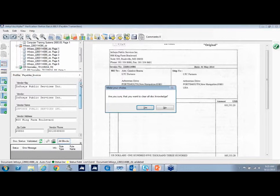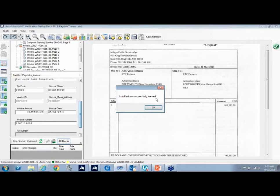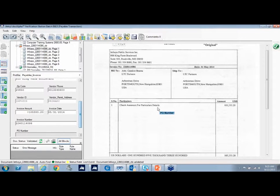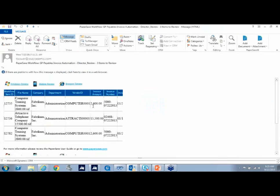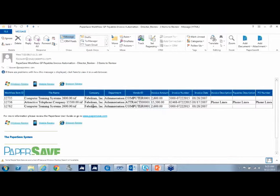So now I can hit Control-N, and you can see how PaperSave has now learned that document for you. It's learned that formatting so that next time it sees it, it knows exactly where to find those fields. Now the documents go off into the workflow. Workflow is that next type of user that's going to be able to interact with these documents. Workflow users, as I mentioned, are going to get email alerts. Here's an example of an email alert that goes out on a frequency that you get to define.